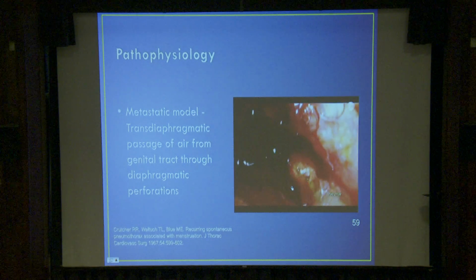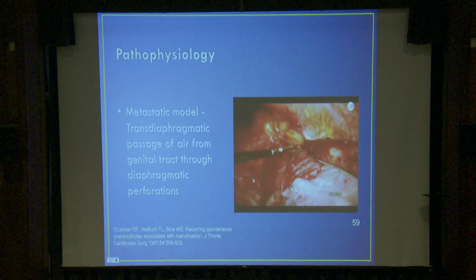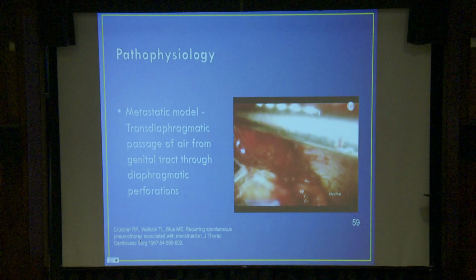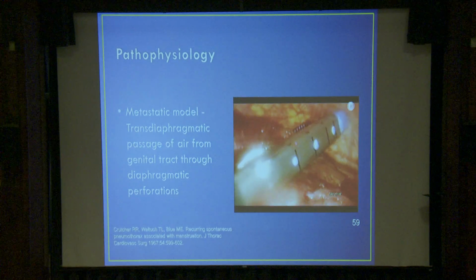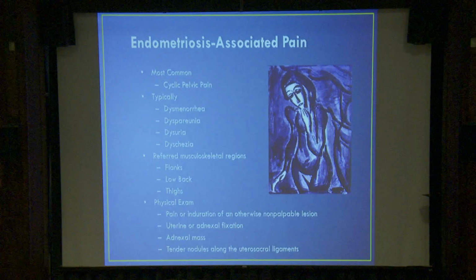And when we resect this portion of the lung, we see that endometriosis from outside is invading the wall of the lung. So in 1967, Kuchner said pneumothorax associated with endometriosis, it could be because of the air going through the fallopian tubes, going through the diaphragmatic hernia. So we have theories all over.